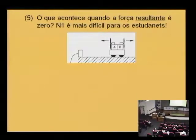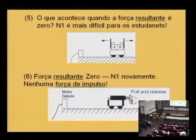Finally, Newton's first law is the most difficult for students. Because as you said, most students think if something is moving, it must have a net force. But Newton's first law says no. If it moves at a constant velocity, then the net force is zero. So we do experiments like this. Another example of zero net force.